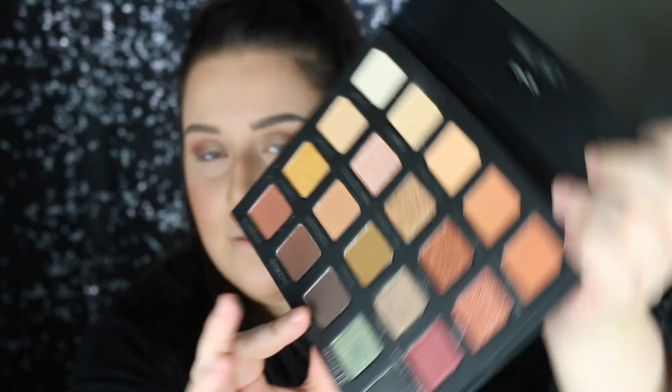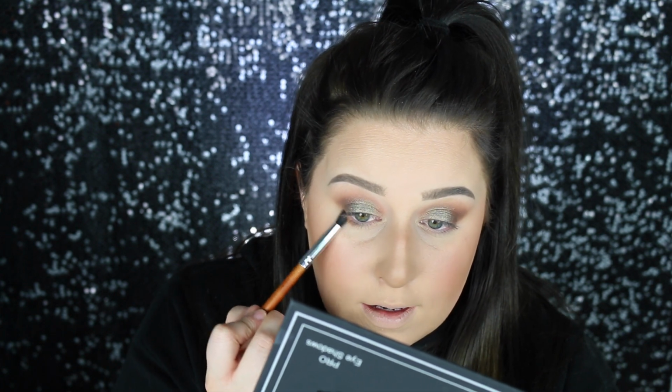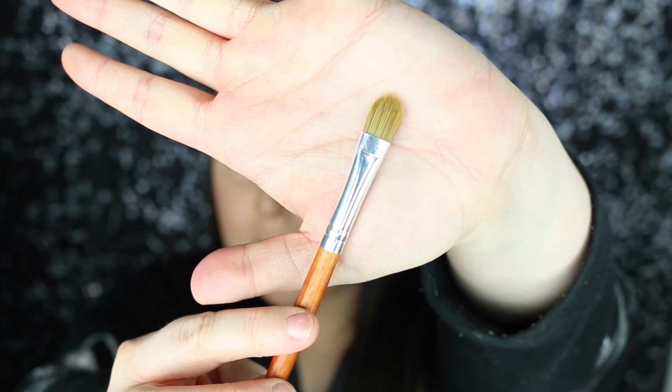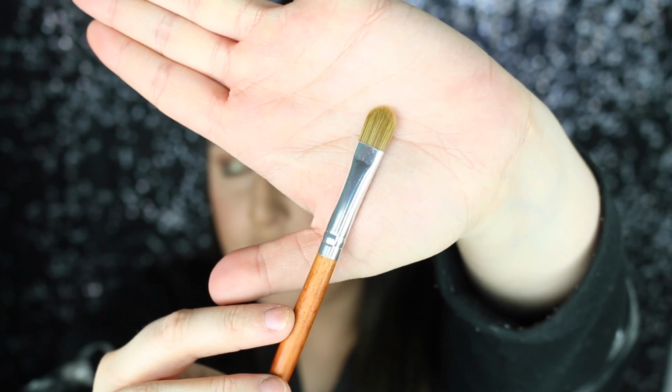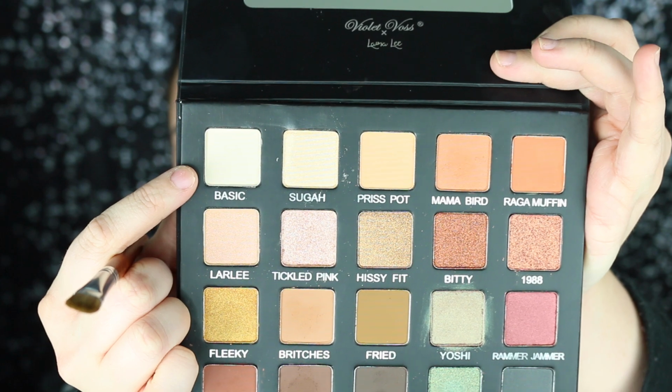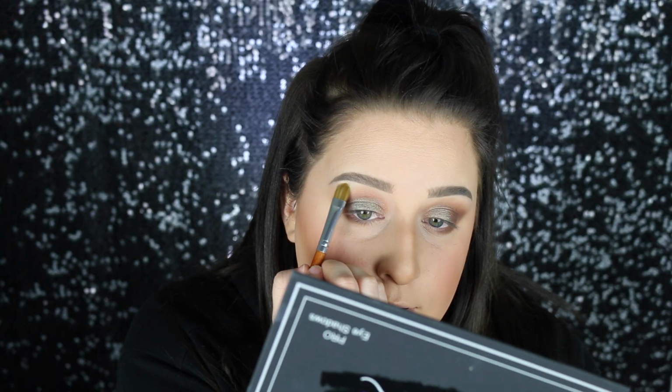I'm just dipping my finger into that color just barely, right here in the center, just adding a little more green. Right now what I'm using is that Mamba Bird color, and I'm really keeping this on the outer third of my eye. This is the next brush I'm using here. I feel like this could either be a concealer brush or a brush to pack on color. I'm just gonna go into this color Basic with this brush right here.